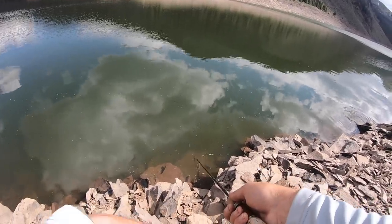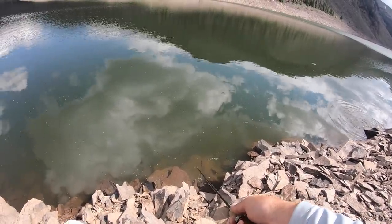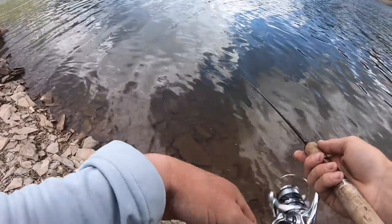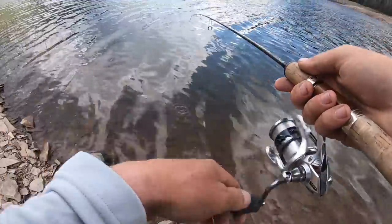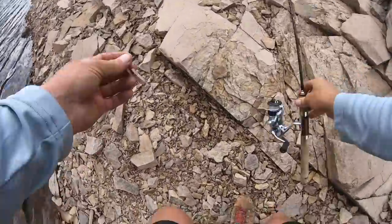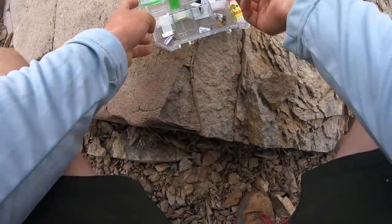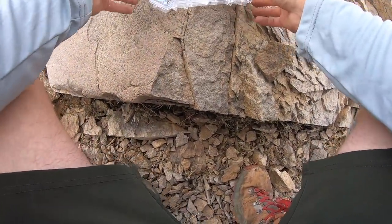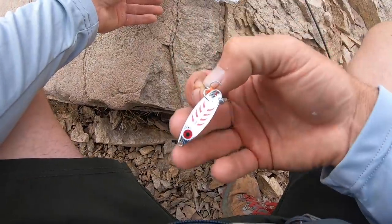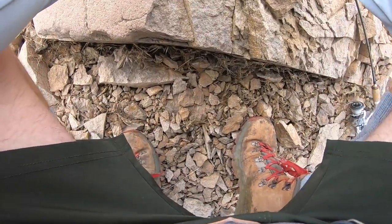Oh, don't you get away, buddy. Don't you be trying to get away. Especially with my stringer. Just had another bite. Working this little shallower point here. Come on, baby. Okay, I'm gonna switch lures because they're looking at it, kind of swiping it, but they don't really want it. Okay, we're gonna go with something smaller, I think. I'm just gonna go with a plain Jane. Little spoon, actually.